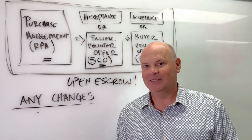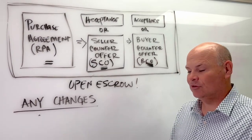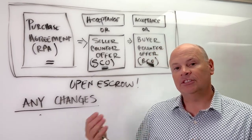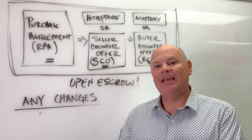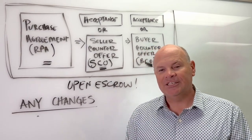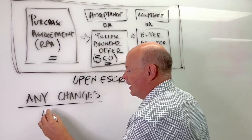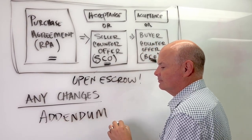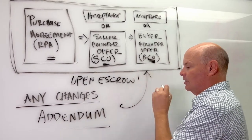Oh no, something happened, something needs to change. Perhaps the lender's closing late and we have to create a new closing date. Or what happens if the appraisal comes in low and you have to adjust for an appraisal price? What happens if you have a request for repairs and they're going to give a credit instead of actually doing the repairs? Any of those changes have to be done at this point on an addendum. That's right, an amendment to this contract.